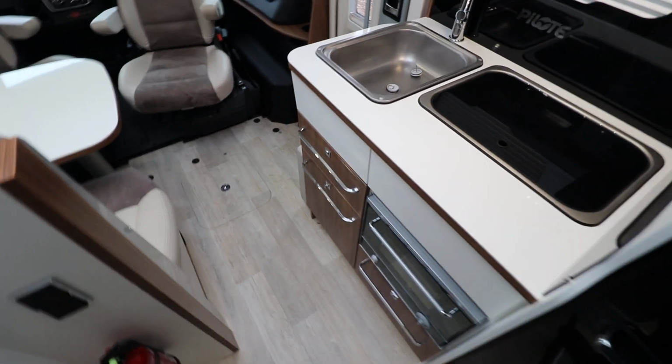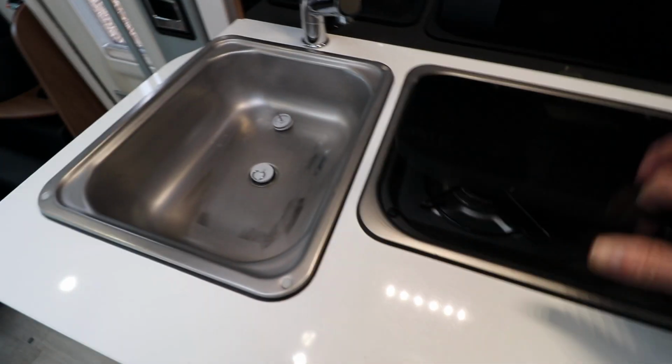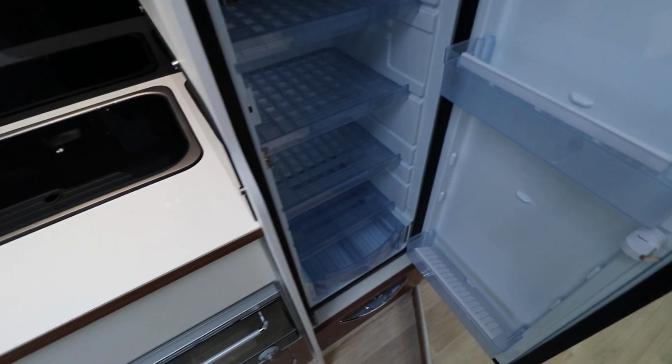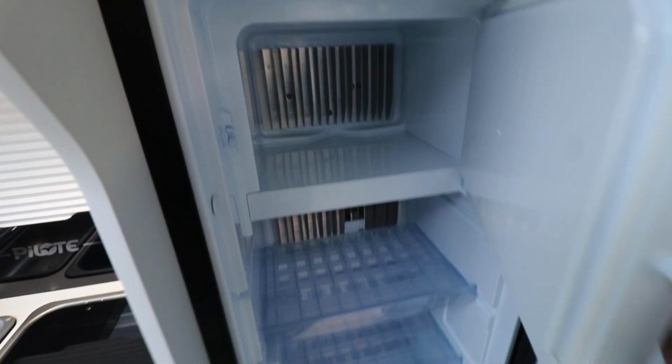As we go around, you've got a kitchen area. This has got a two burner gas hob on top. Next to that, there's a sink. Below there are some drawers. And next to it, we've got a nice auto energy switch over fridge freezer. And you've got your freezer section at the top as well.